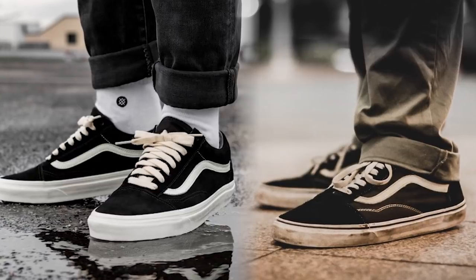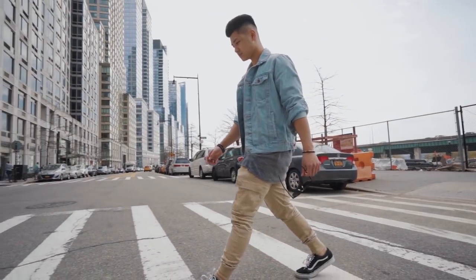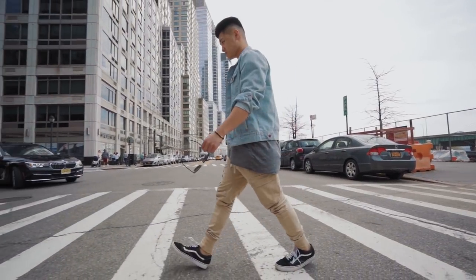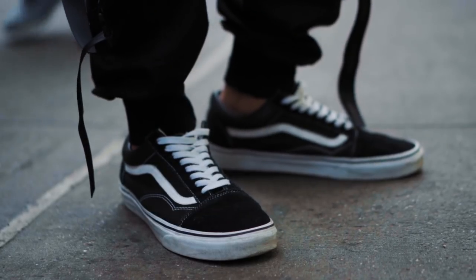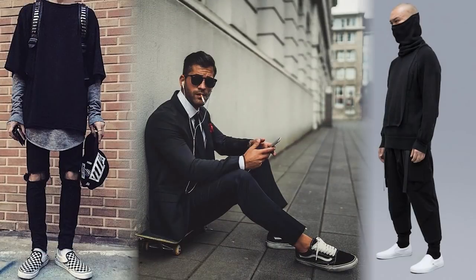Anybody can rock Vans. They are a super simple silhouette and are about $50 to $60. I personally like the Vans Old Schools, the Authentics or Eras, or the Slip-On. It's only about $50 or $60 and is seen in all types of aesthetics. Dapper, grunge, vintage, tech wear, you name it, Vans can be rocked with it.